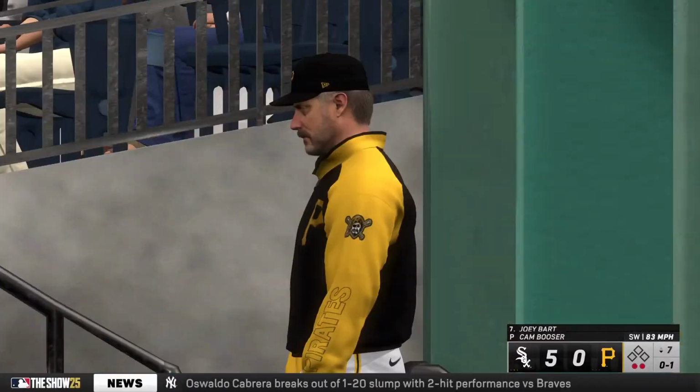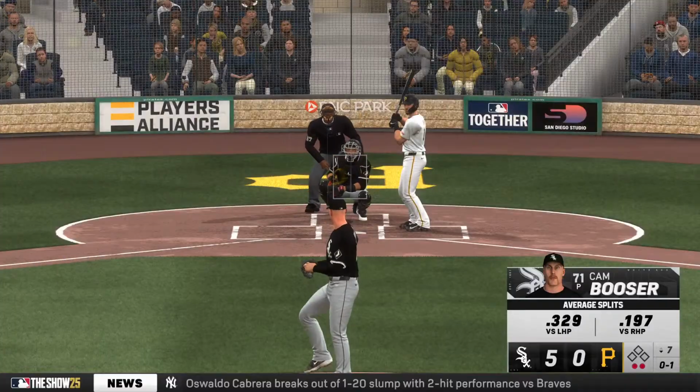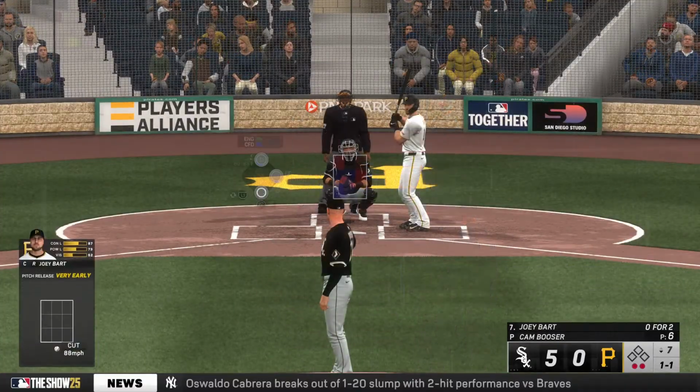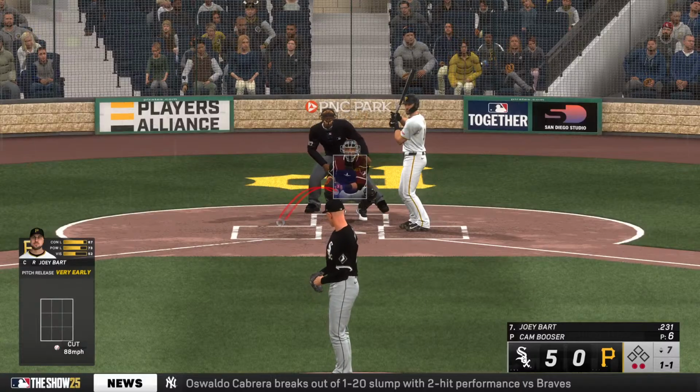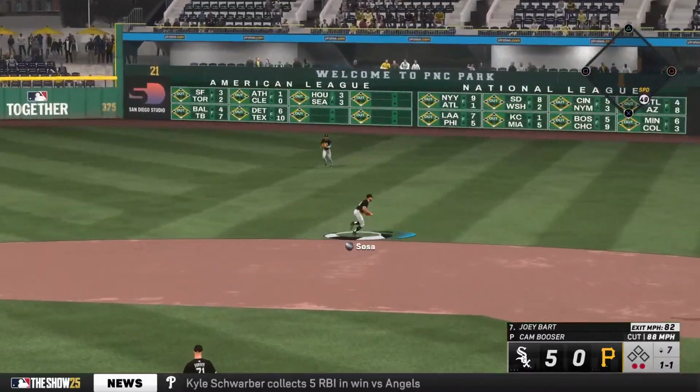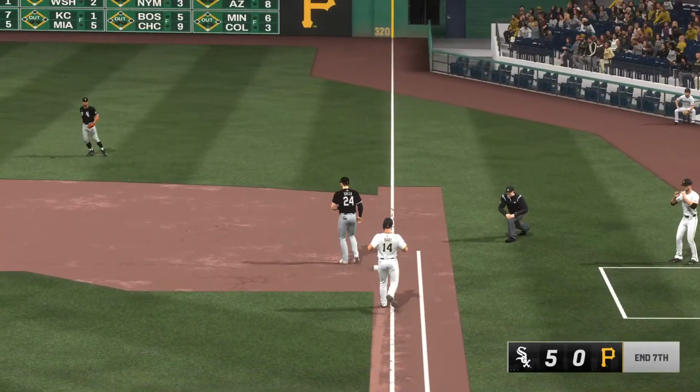Bart in the box with 2 gone, and takes a look at a called strike. Next pitch is downstairs. 2 down, nobody on here at the bottom of the 7th. On the ground right side, and that chance handled. The throw to first, and the Pirates go.